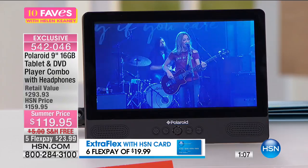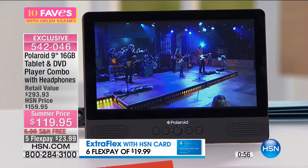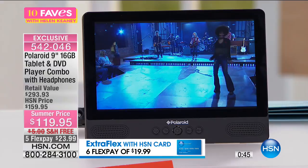But 6 flex payment with the HSN card. So if you're an HSN card holder, let me just say that everything on air has an extra flex payment for customer appreciation month, which is the month of May, which is ending in a few days. So it's under $20. So all these specials, the $40 off the price, the free shipping and handling, the extra flex payment is going to end. That's why I'm like, hey, one more day, I'm gonna have this in 10 faves. I've had it in 10 faves in the last couple of days.